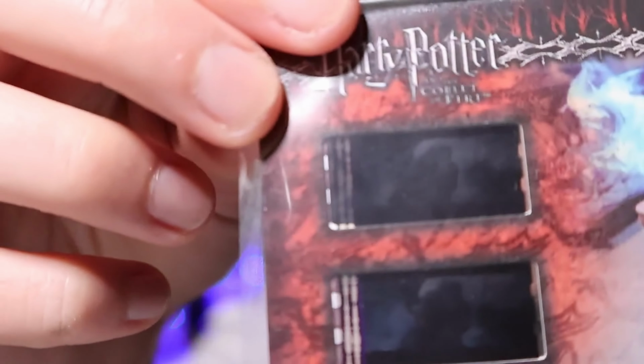Now, this scene, oh, it's actually Harry riding the Firebolt being chased by the Hungarian Horntail. Again, it's really, really hard to see. You can sort of see it like that, but yeah.